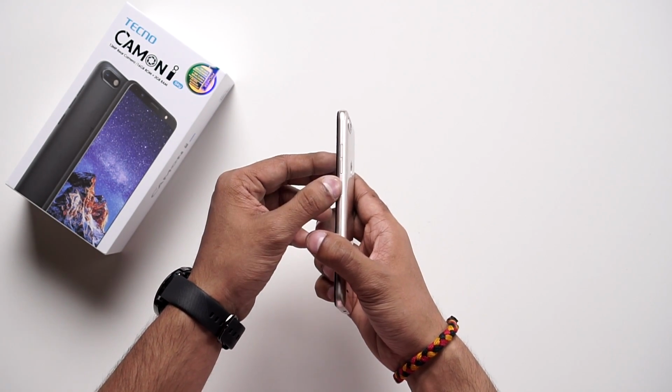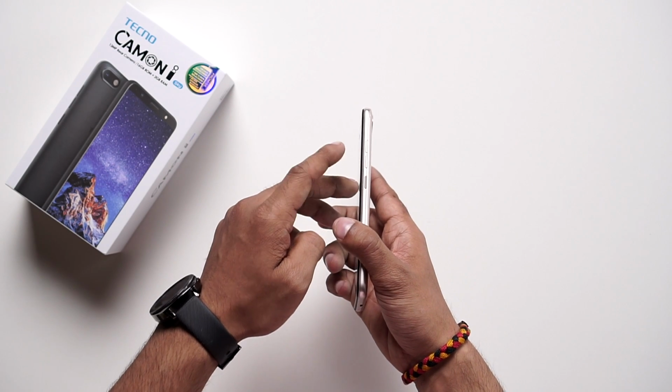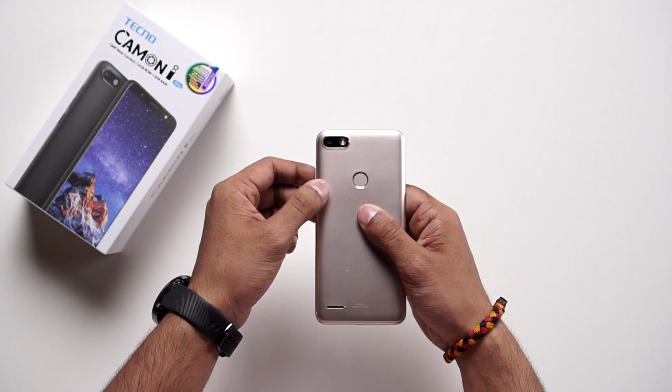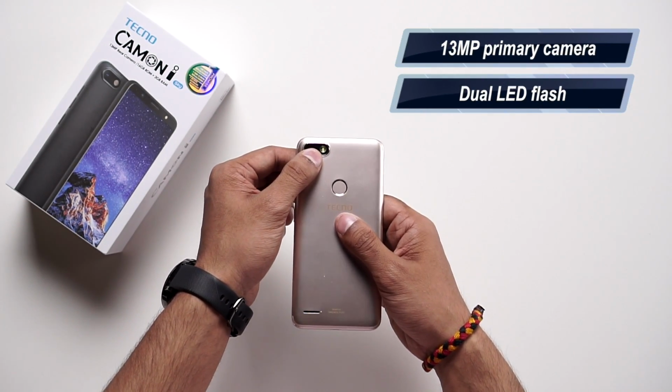You'll also get a power button just below that, and it's a texturized power button, so you won't confuse between the volume rockers and the power button at night. Towards the very top, you'll get the 3.5mm headphone jack. Towards the back, you'll find the single 13MP rear camera along with the LED flash module.